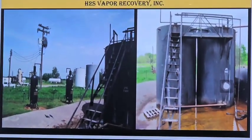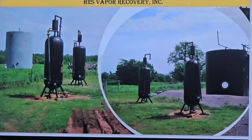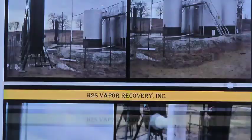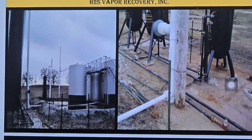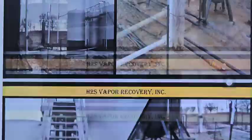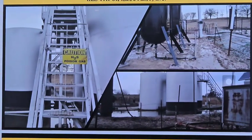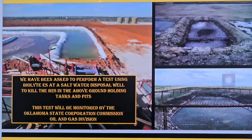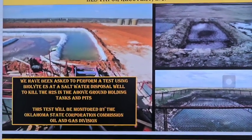This is just where we're setting up on different wells to recover that vapor. This is the one we did for the state. You can see the PVC pipe coming down by that wooden pole. It just goes over there and taps into the bottom of my tank. That's how we did it on the top of the tank battery. That's how we do the vapor.